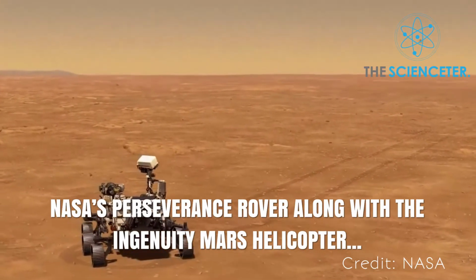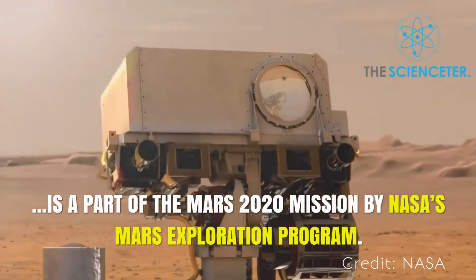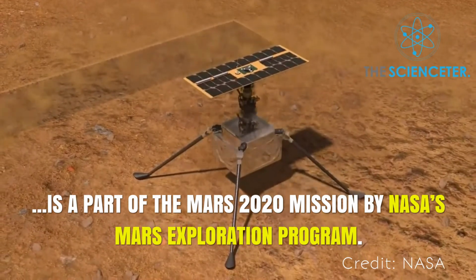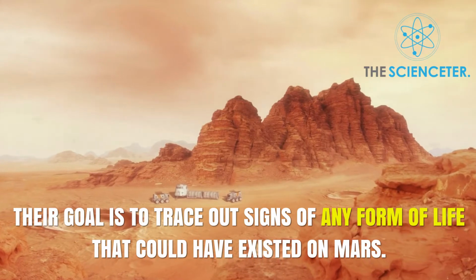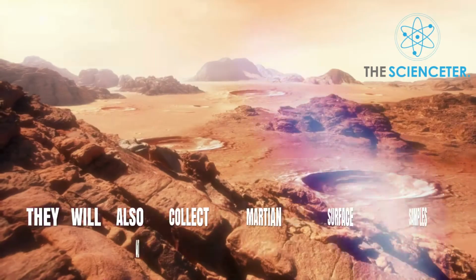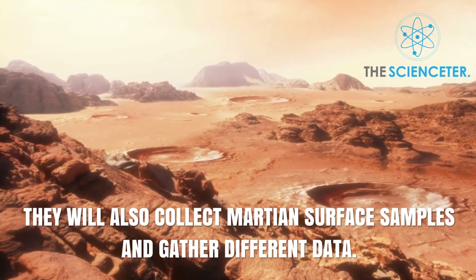NASA's Perseverance rover, along with the Ingenuity Mars helicopter, is a part of the Mars 2020 mission by NASA's Mars exploration program. Their goal is to trace out signs of any form of life that could have existed on Mars. They will also collect Martian surface samples and gather different data.